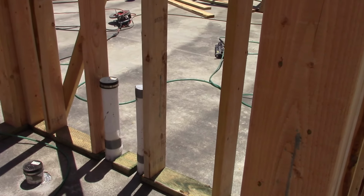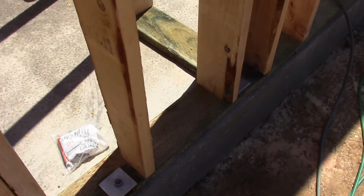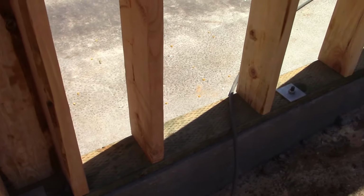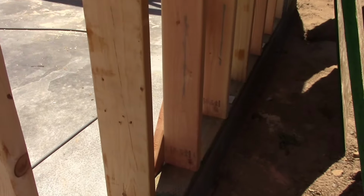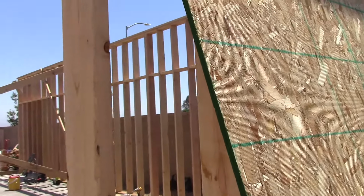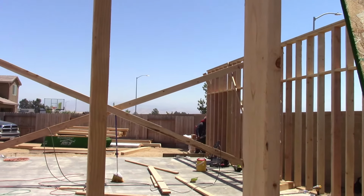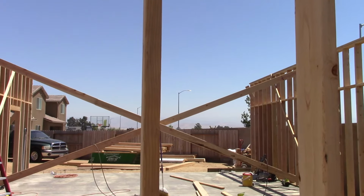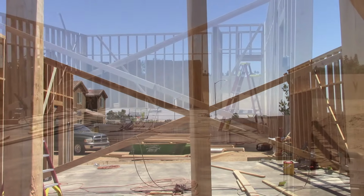Right about there, got all our hold downs washered and nutted. For that one, still need to do some work. So, got all these done, and now we're starting to sheet. The whole building's getting sheeted outside, and then we're going to work on the little walls for the front entrance. I'll cut and bring you back.